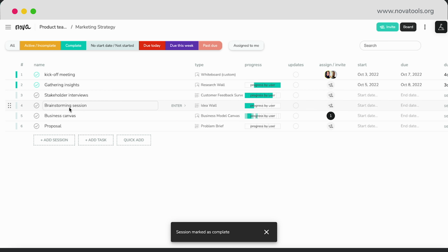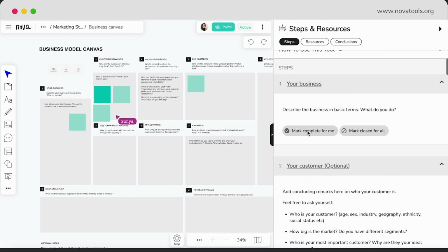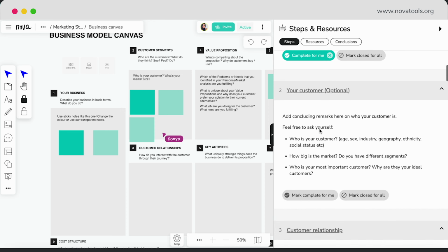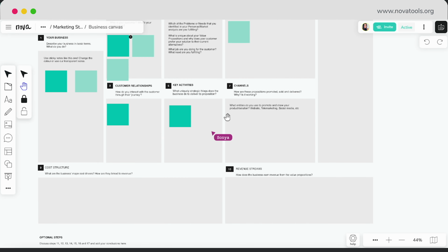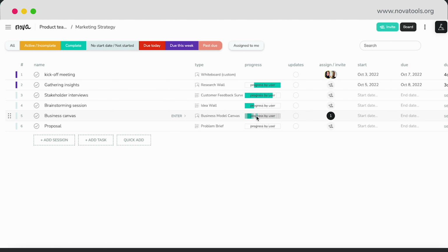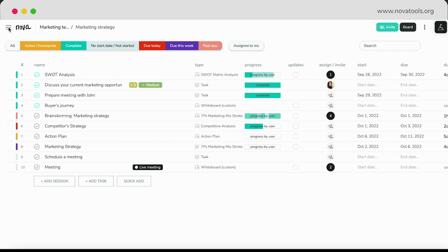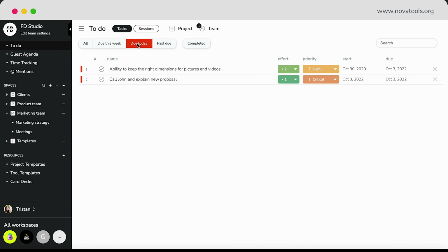As things get done and team members and clients participate, you can track progress, how knowledge is being shared, and how decisions are being made in real time. Go to your to-do list and keep your work organized without having to use multiple platforms or trying to remember where things are.